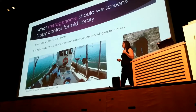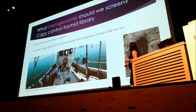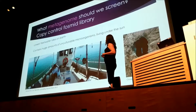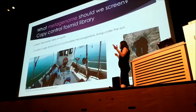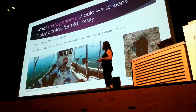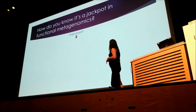And then we had to choose what metagenome to screen, which environment. So we actually chose the lowest freshwater lake on Earth. You might know it as the Sea of Galilee. It's where Jesus walked on water. It contains huge amounts of uncultured microorganisms, of course, and it's under the sun. During August, it was very hot and very sunlit. And we just generated random libraries.